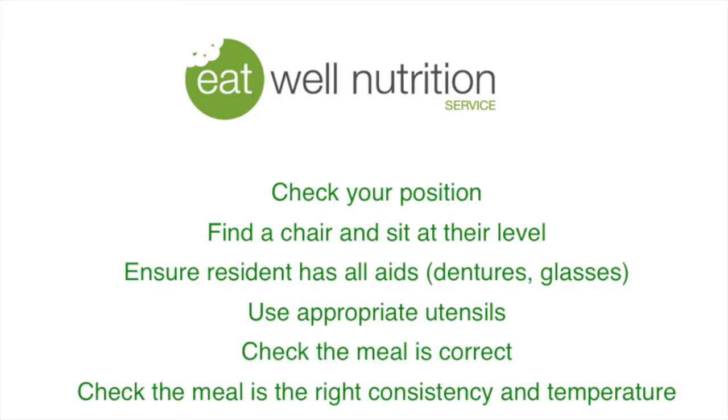So your resident needs to be alert, upright, and you need to be in their line of vision. So find a chair and sit at their level. You need to make sure that they're wearing their dentures and they're wearing their glasses and they have any other necessary aids they may need. It is important to use suitable utensils, so a teaspoon is much more user-friendly than a larger dessert spoon.